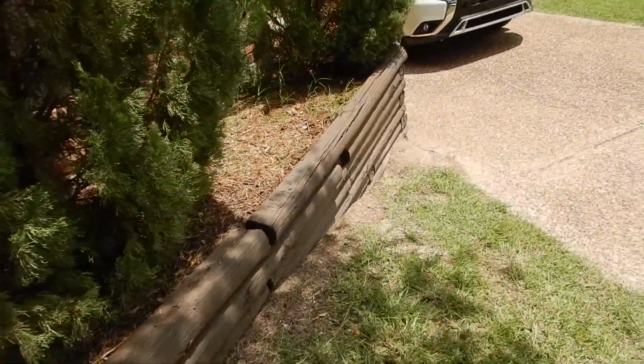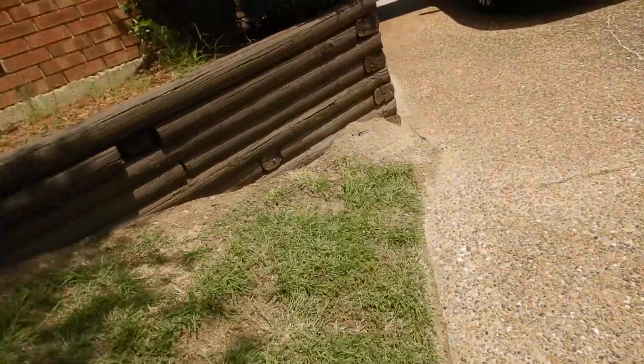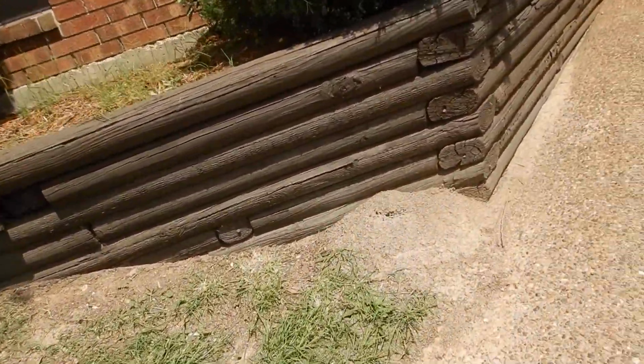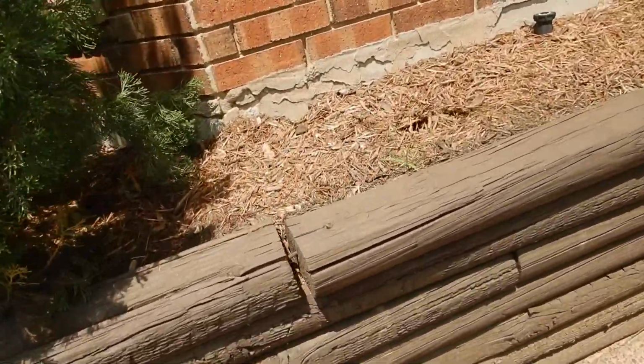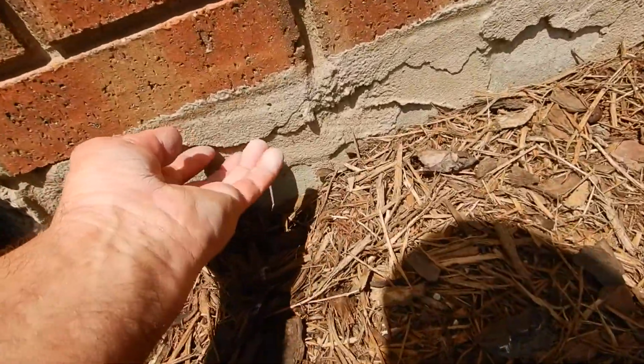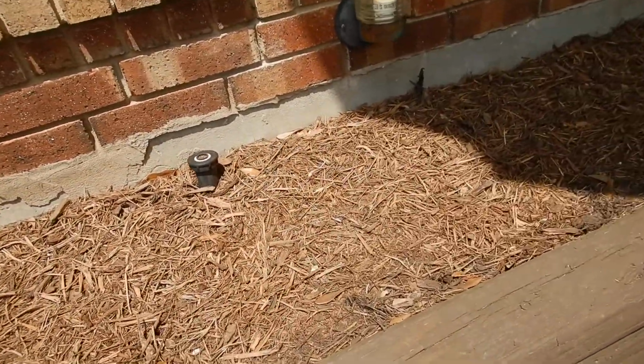I don't know how many severals. But there are different types of post-tension slabs. And I don't know which type this is. But they're all good, if they're engineered right. This is called a parge coat. Alright, it's like a cake frosting. It's mostly decorative. Wood mulch too close to the house.